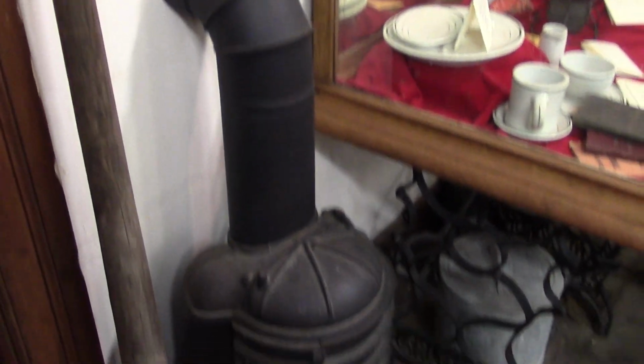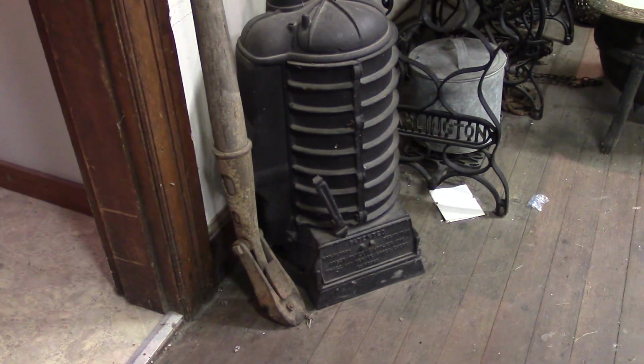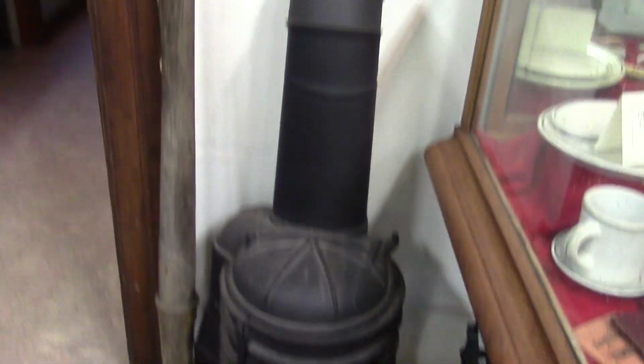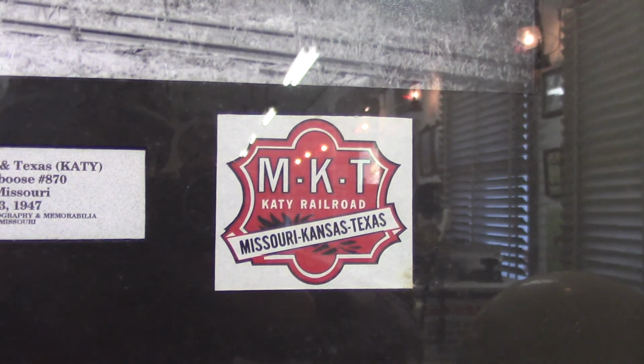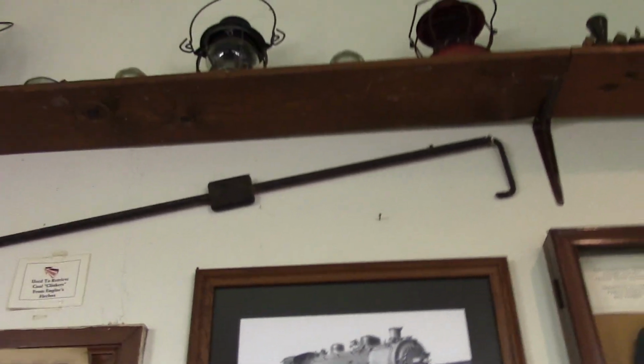Look, there's a train tool they would have used. Check this out right here. This actually came off of a caboose engine and has been salvaged and saved. Obviously it's not currently in use, but it is kept for aesthetic purposes here. And here we have one of the cabooses. See? I told you folks, Missouri, Kansas, Texas, MKT, Katy Railroad line. I'll tell you what, you history buffs and you train heads, you folks are going to love everything in this building. Oh, it is so incredible.